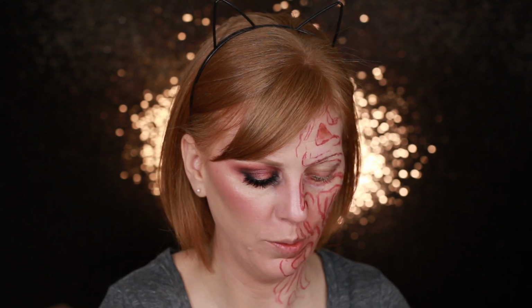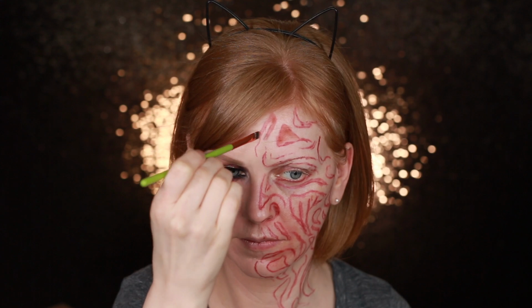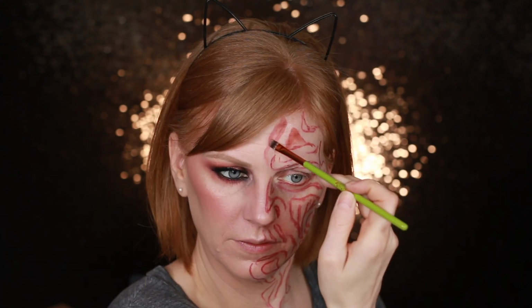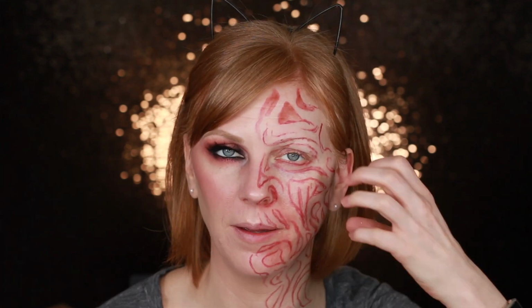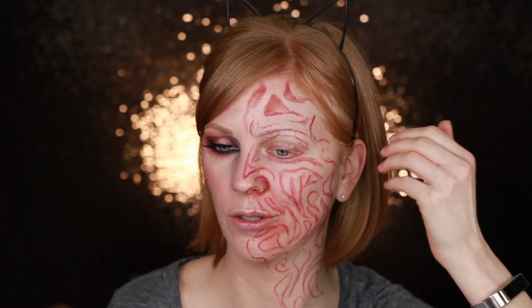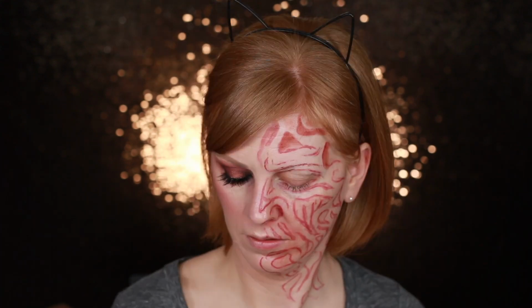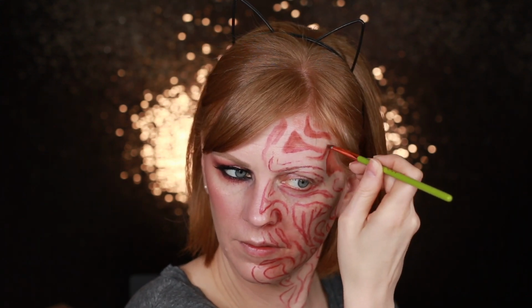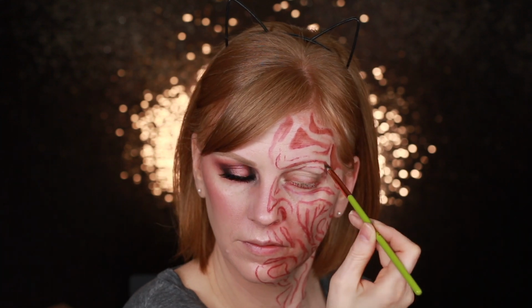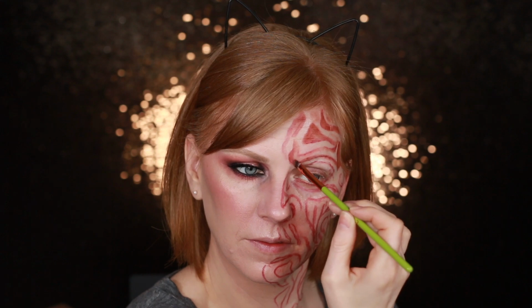This brush might be a little big. So you don't have to be too precious about the shading, because that's the great thing about burns, is that they're pretty random. They don't follow any real pattern. I am gonna try to create an angry brow around my brow and sort of follow the contours of my nose and such, just to make it a little bit more Freddy-ish.